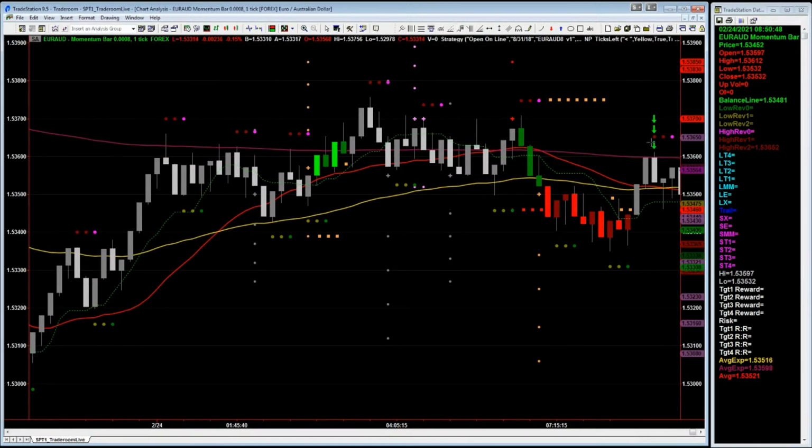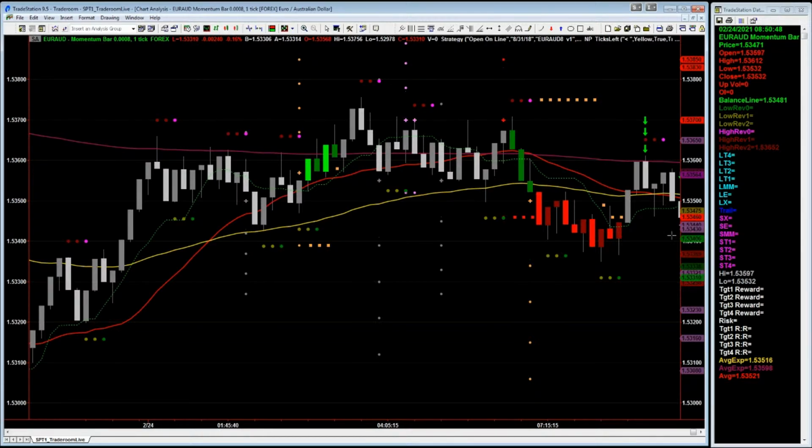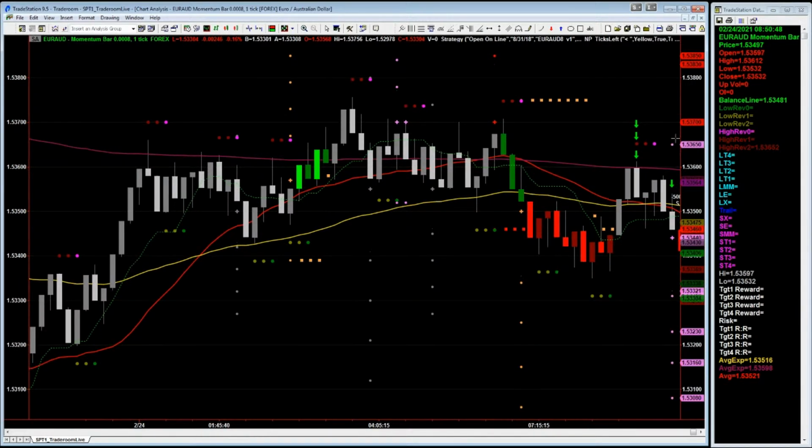That's the next part of the confirmation puzzle, is that we still have to determine the buyers have become tired. Then we need the bar to close below our balance of power line, and that gives us the setup. And then, of course, we measure our multiplier for the targets the way we normally do with this strategy, same method.